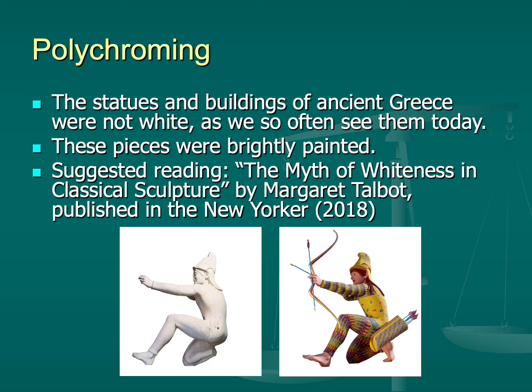On this slide, you can see an image of a Greek sculpture without the polychroming and with, and while it may be a shock to see, I think it is critically important that we understand the role of color in Greek art, as it was something that the Greeks valued quite dearly.